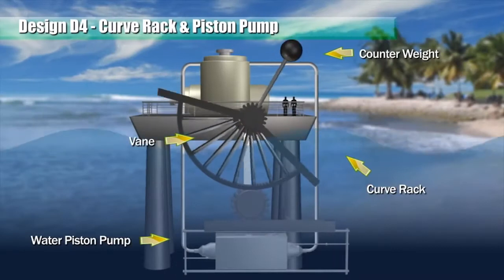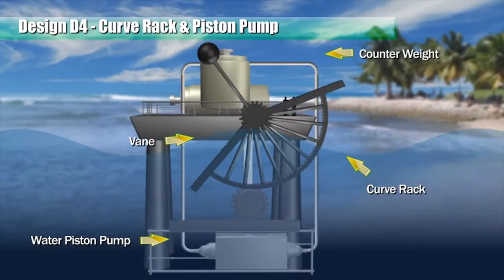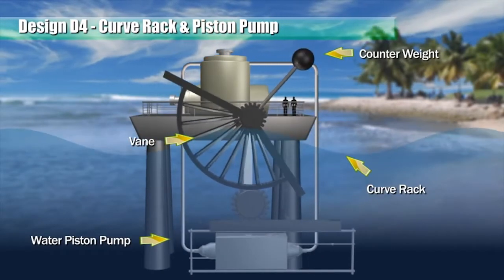When water currents flow through the face of the pendulum member, a lifting force is generated and the pendulum member swings, oscillating.